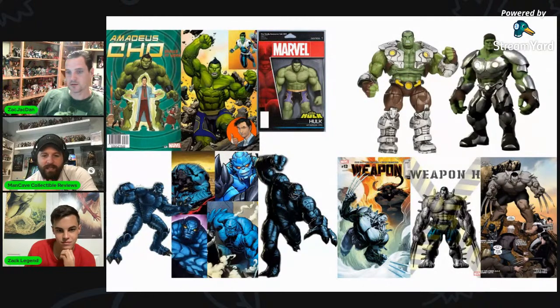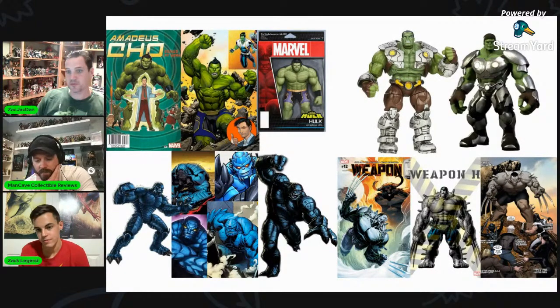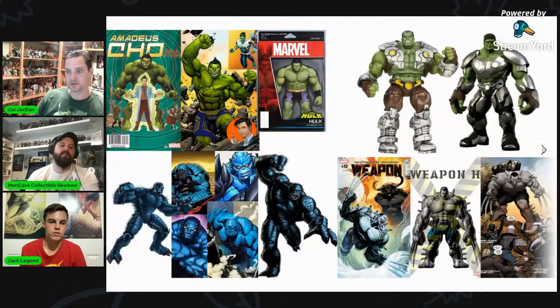Definitely A-Bomb and Weapon H. So that's a split between those two from everybody. A-Bomb. I'm getting some more A-Bombs. I just think because A-Bomb was in the comics for a lot longer and had more of a story than Weapon H did. Much more history there.